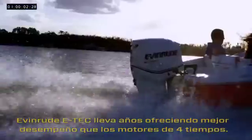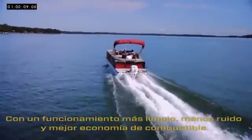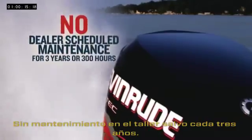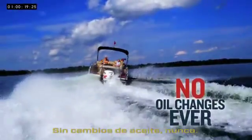Evinrude E-Tech has been outperforming four-stroke engines for years. With more horsepower and torque, with cleaner running, quieter operation, and better fuel economy. Evinrude E-Tech requires no break-in period, no dealer scheduled maintenance for 3 years, and no oil changes ever.